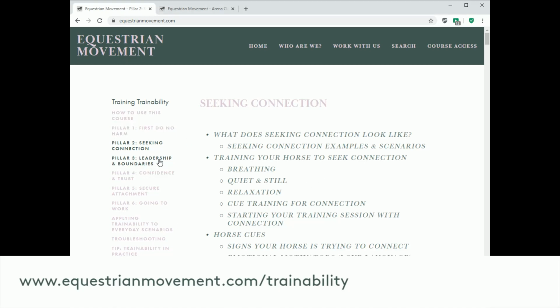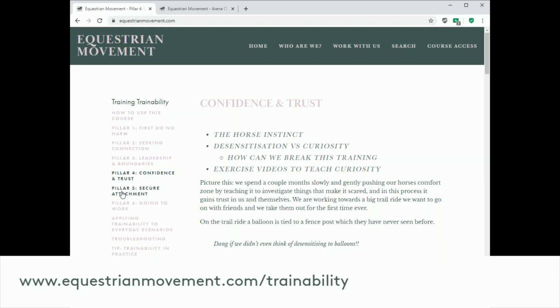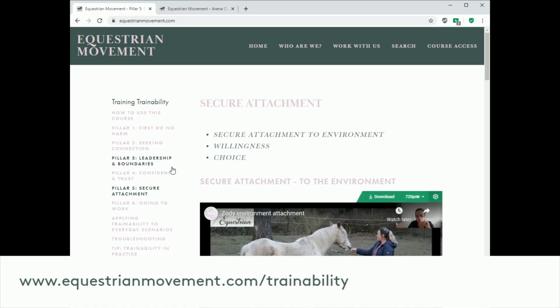So then we move through our foundations, our core pillars of creating a horse that's willing, engaged, consenting, relaxed and connected with us. We step into our leadership and boundary exercises, our confidence and trust exercises, and the end goal of what we're trying to achieve with everything that we're doing with our horses. The key learning outcome for training trainability is developing a securely attached horse that is happy, consenting, willing, and also able to communicate with us if they are overwhelmed or need extra support.